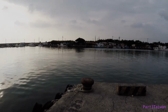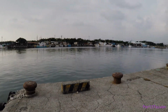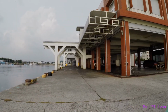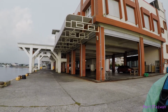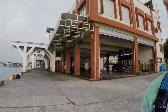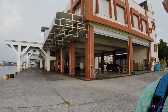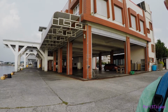This is the MiTuo fishing harbor, or NanLiao fishing harbor. Here is the Fishermen's Association. They bring the fish here in the morning, have an auction. All the local stores and restaurants will buy the fish, and another day starts.